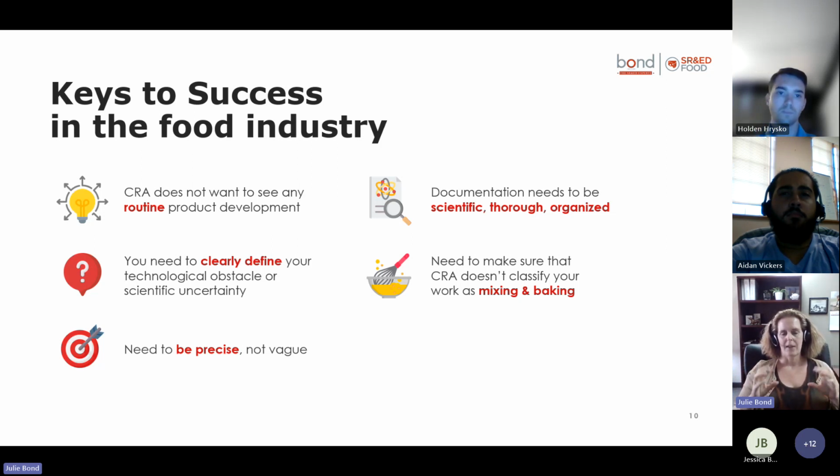And another key, this is specific to this industry, is that a lot of times CRA will trivialize the work in the food and beverage industry and say, oh, you guys are just mixing and baking and cooking and frying or whatever. And so we have to be able to take whatever work you're doing as a food producer and turn it into food science as opposed to cooking, right? So that's one of the things we can help you with here at Bond if you are working with a professional like us.